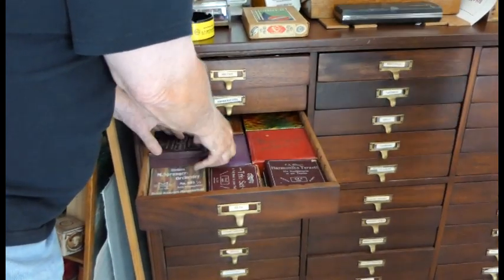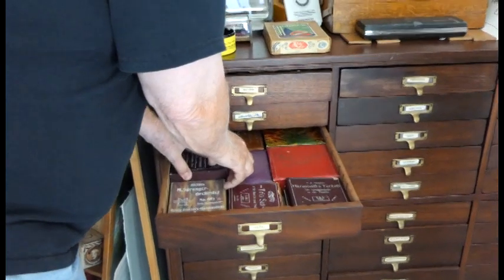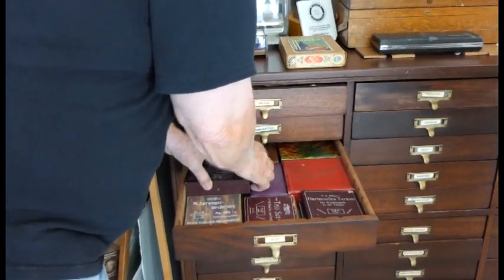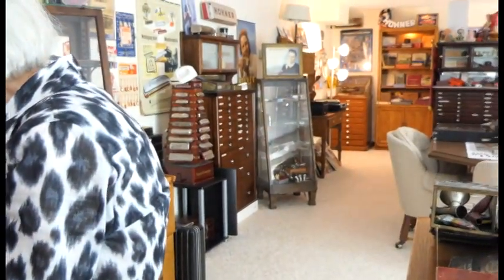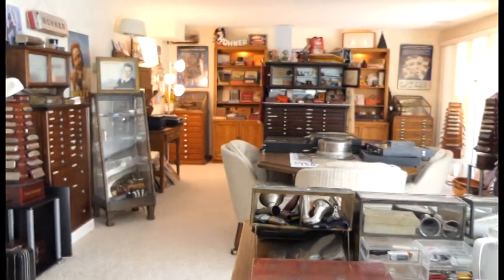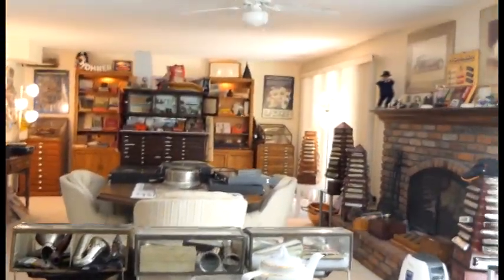Do you have to do anything to maintain them, or is humidity and that kind of stuff not an issue for preservation? Well, it is, and I do, geez. Oh, it's like a puzzle. I forgot it.